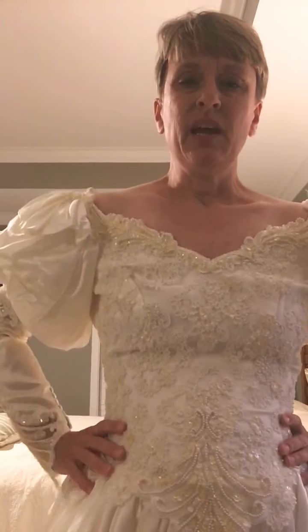And maybe this is the last time I'll ever wear this dress. Although it is lovely in its own way, isn't it, with its yellow sequins. I hope I've aged better than the dress. I don't think so.